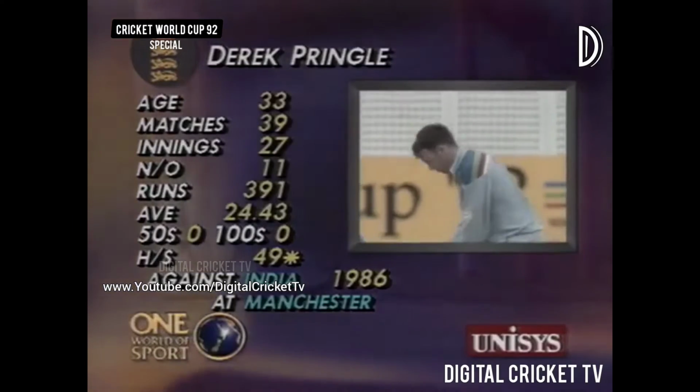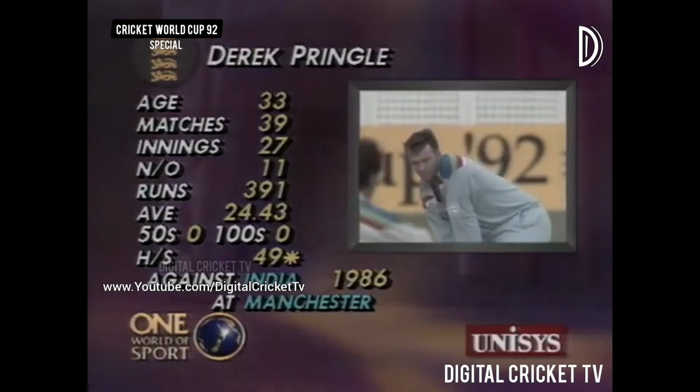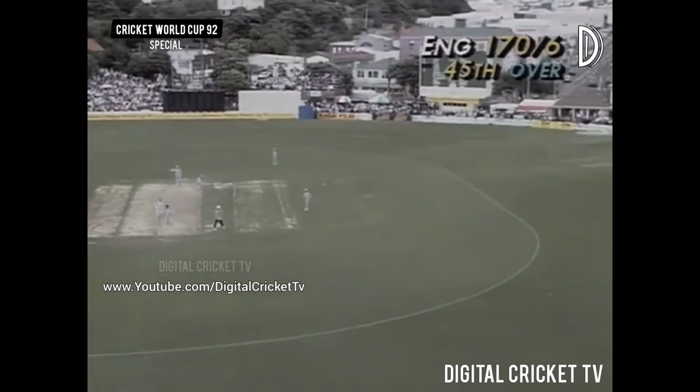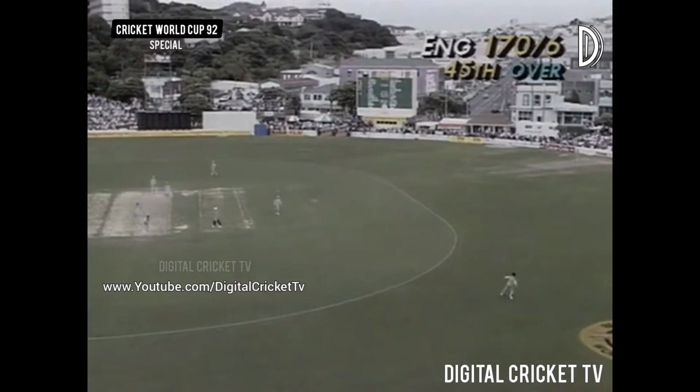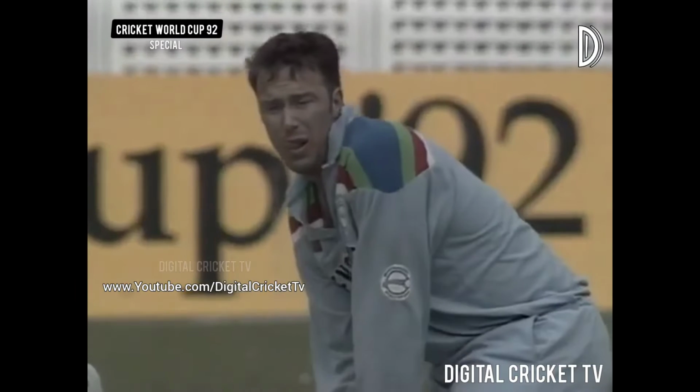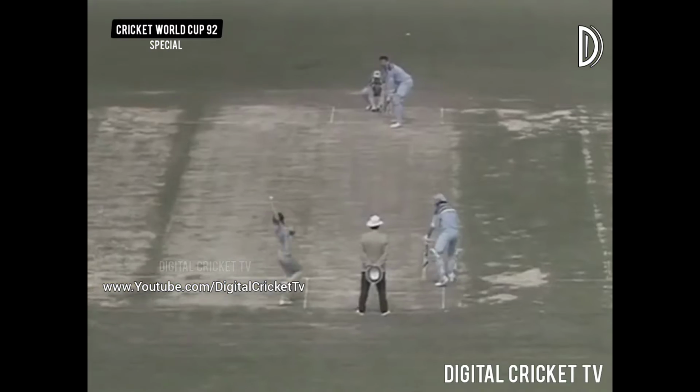But Pringle, you can see, is still no slouch with the bat, averaging 24. No, he showed a couple of times that he's very good with the bat. He's got underway here with a single. And Crowe has been allowed the luxury of keeping Jones on. 47th over.